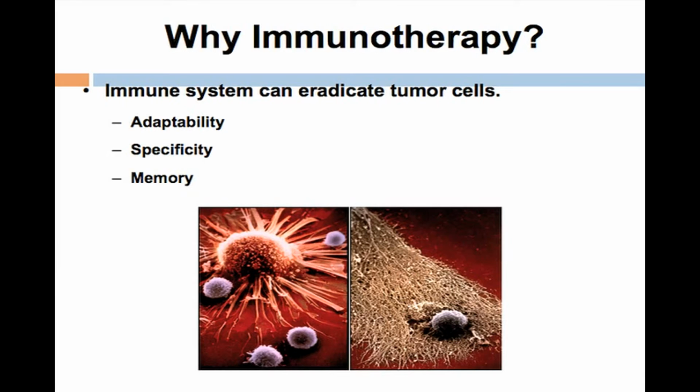Third, it has memory. As you know, cancer cells can hibernate in your body for many years. So even after 10 years of hibernation, when these cancer cells wake up, the immune system also wakes up and tries to catch these cancer cells.